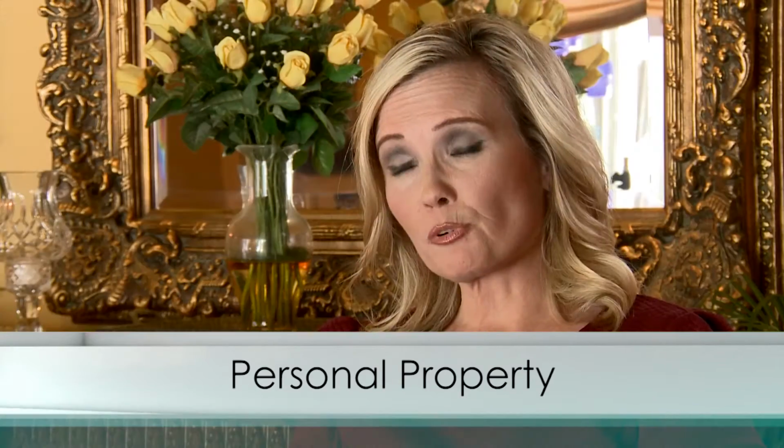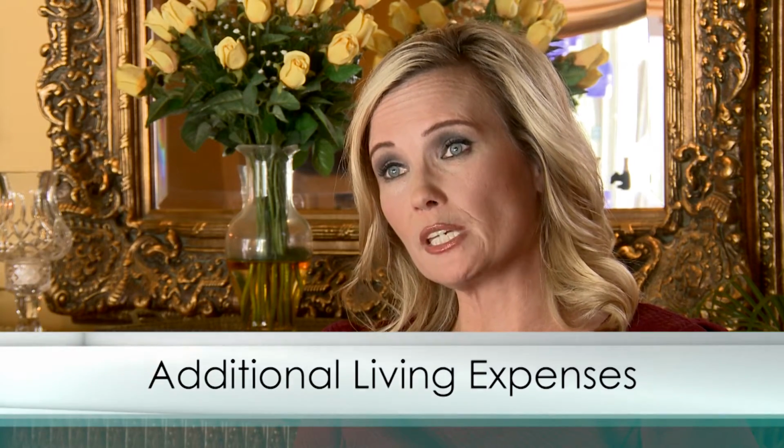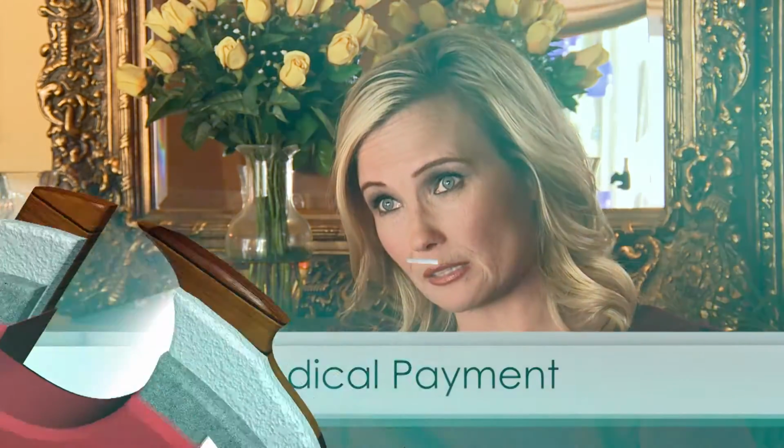Your policy also provides coverage for the cost of additional living expenses while your home is being repaired or rebuilt. And last but not least, there's liability coverage as well as medical payments coverage under your homeowner's insurance policy.